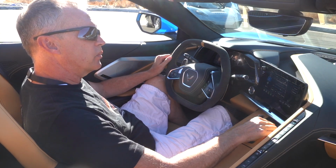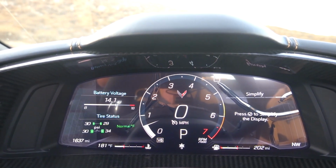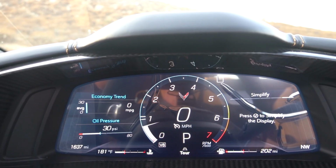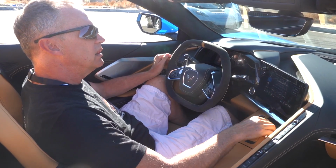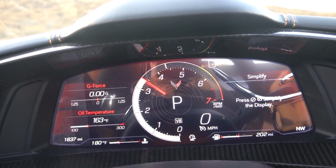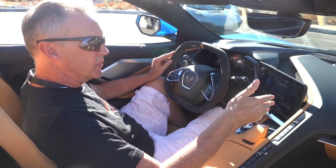We'll start with weather mode, so if it happens to be snowy or really raining hard, you can put it in weather mode. Then you can switch to tour mode, which is kind of your daily driving mode, good gas mileage, just a basic casual drive. Then when you want to perk up, you can put it into sport mode, and the car really does perk up from tour mode to sport mode.